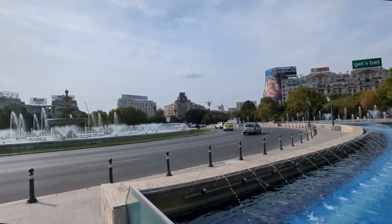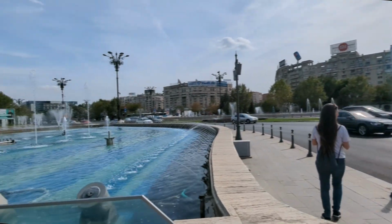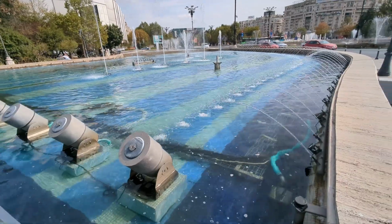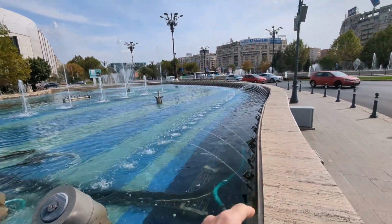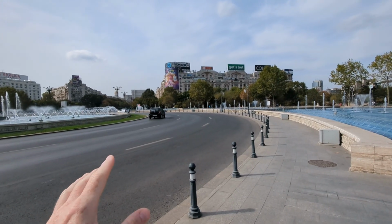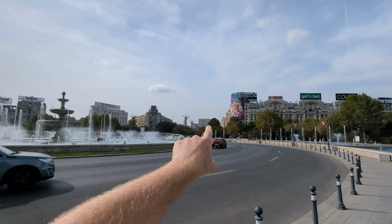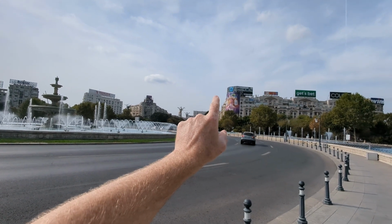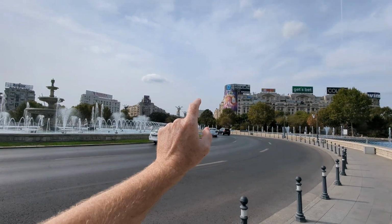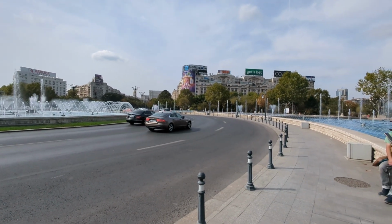Sometimes it's a little bit more active than others, but I'm told there's also a light show, which I'm kind of believing because there are lights along it. You can see them right here. So I believe there is a light show here at night. What we're gonna do now is we're going to follow this sidewalk down to that building right there. That is the heaviest building in the world and the largest building in Europe, Romania's parliament. Let's go check it out.